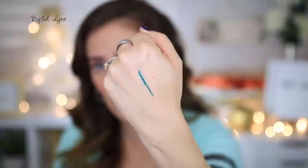This is what it looks like right here, and this eyeliner is so pretty. Oh, you know what? I have to shake it up. You definitely have to shake these up to get the most intensity out of it. Otherwise, it looks kind of sheer. But it's just so beautiful. So that is what I was wearing in that video. The cap color corresponds with the eyeliner.